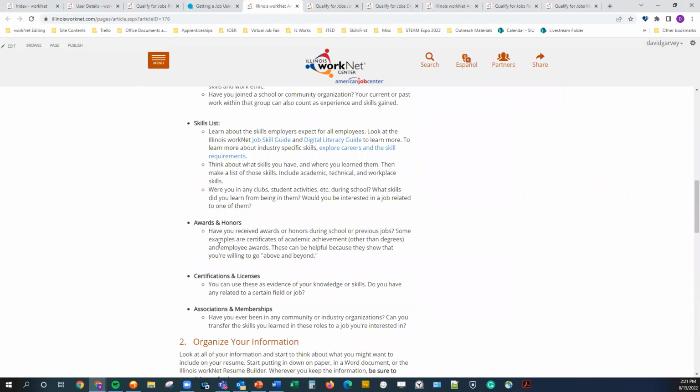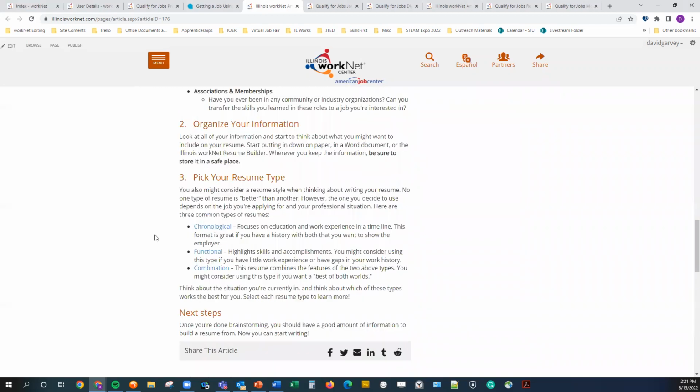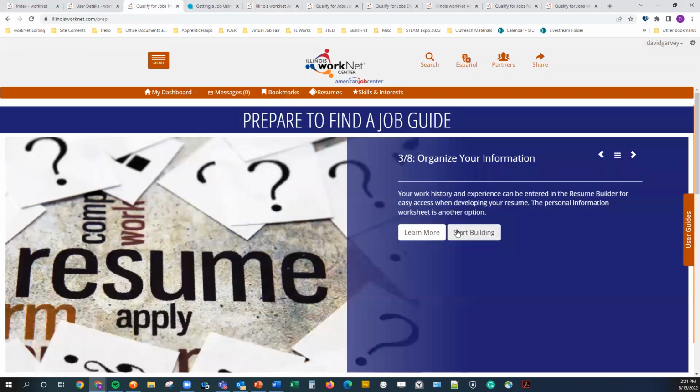It also talks about the resume builder. If we go to Start Building, this will redirect the user to the resume builder, where they can enter this information and save and update their resumes, cover letters, and so forth. To access the resume builder, it is free to use with an Illinois WorkNet account. Once someone creates an Illinois WorkNet account and signs in, when they access the resume builder, they'll be redirected to that site where they can save and add their information.